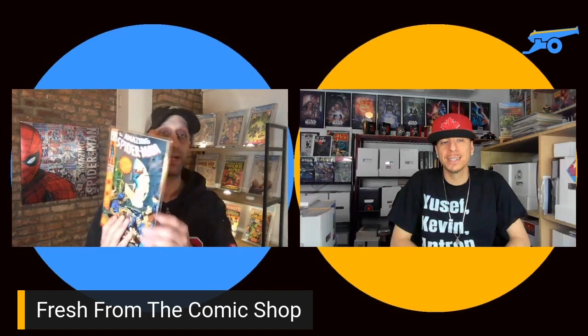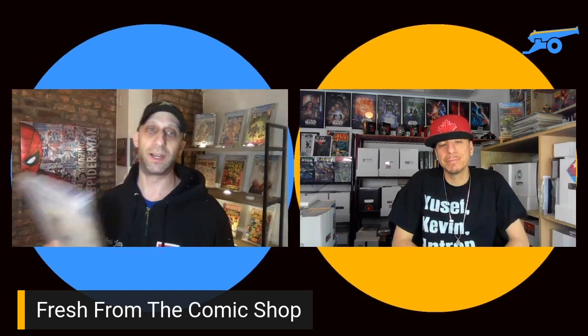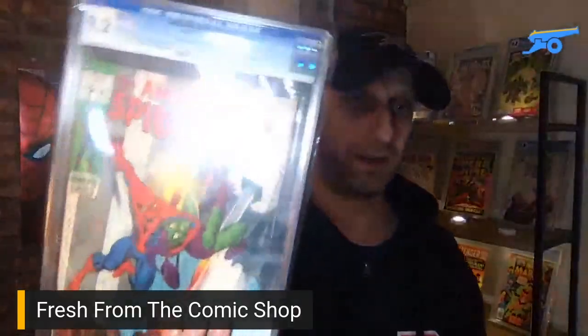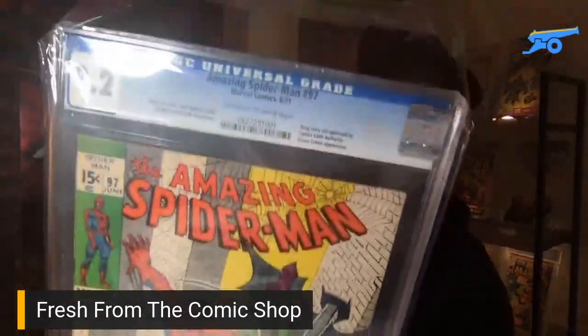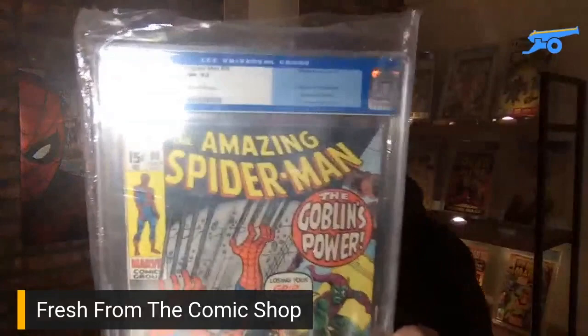I will never get this graded. I will leave it as it is. I do want to hang it up in some nice little thing. But my brother got me this. Today I opened the box, and it was issue 97 at a 9.2. Again, you see no Comics Code Authority stamp on there. And 98. This is at 9.2 as well.